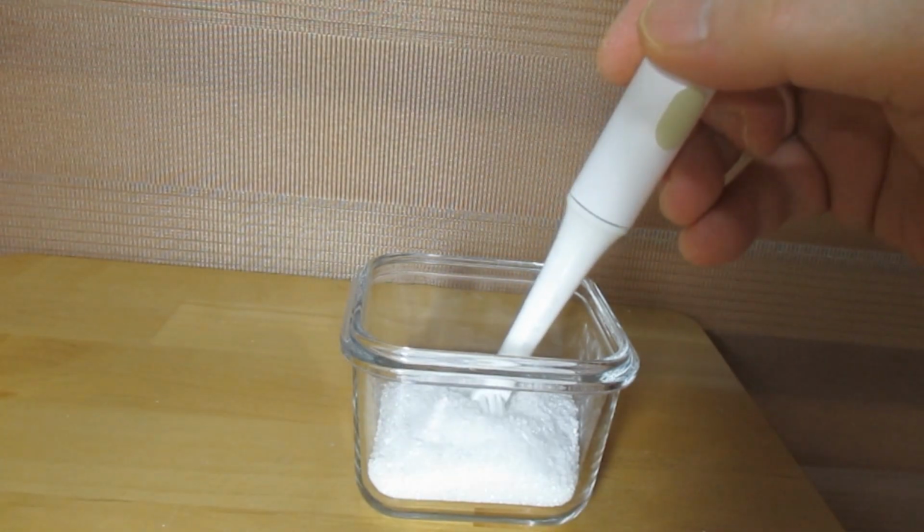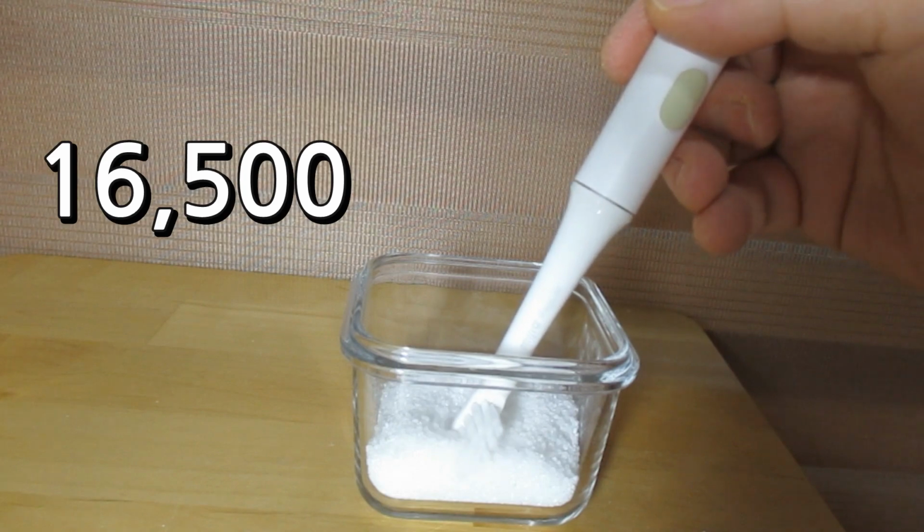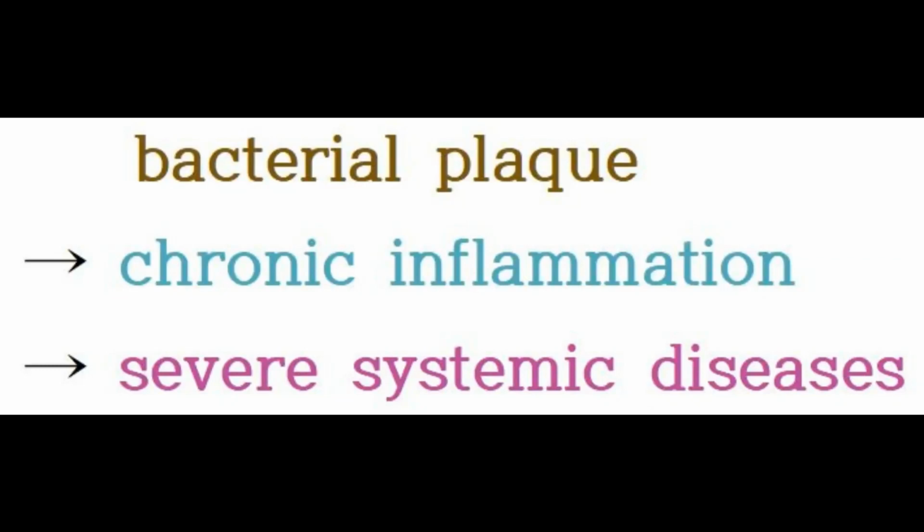The fine bristles of this electric toothbrush vibrate 16,500 frequencies per minute. Bacterial plaque develops various chronic inflammation in the oral cavity, such as chronic periodontitis.